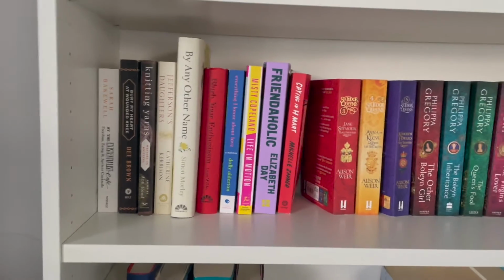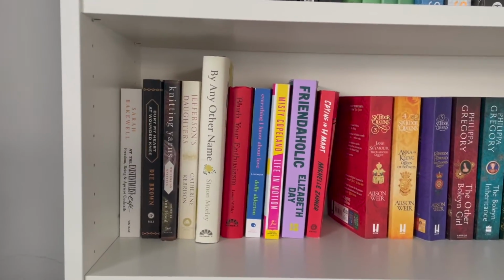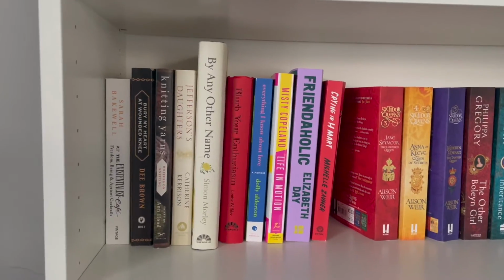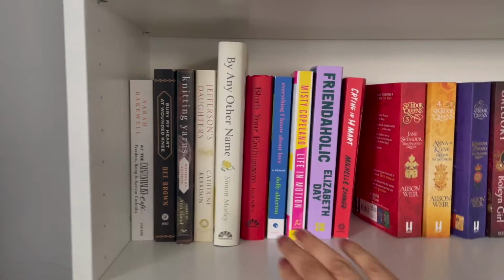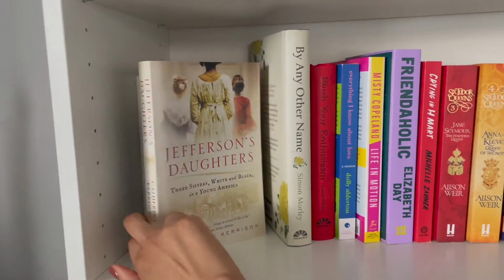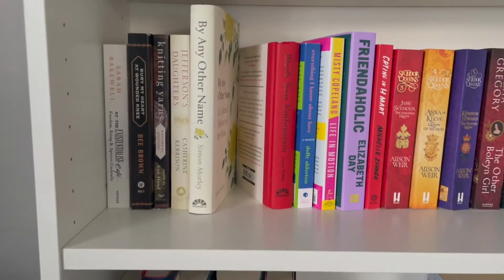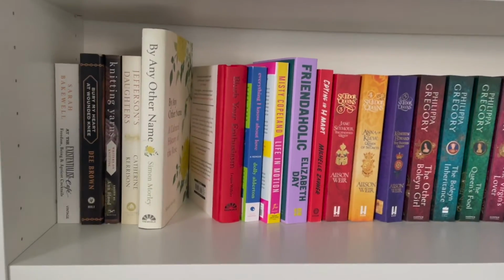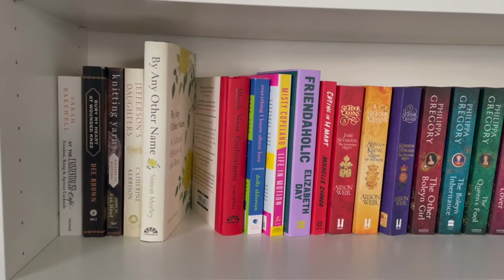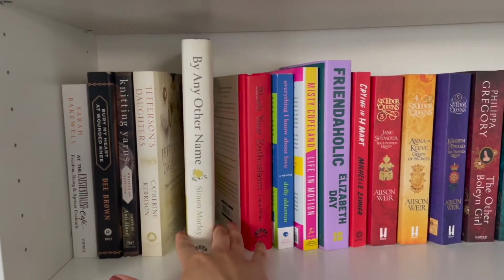Knitting Yarns, which is a book a friend gave me years ago, just stories about knitting, and it's actually really endearing. Jefferson's Daughters, I heard this author speak actually. This is a really interesting book about Thomas Jefferson, but it really also highlights his daughters, and it humanizes Thomas Jefferson in a way that I hadn't seen anybody do yet. And Thomas Jefferson to me is just a really, really fascinating man.